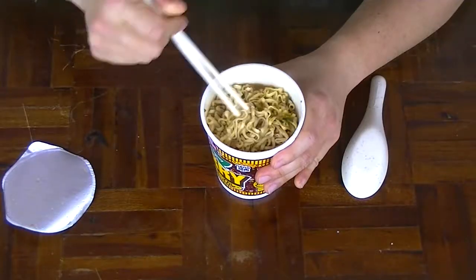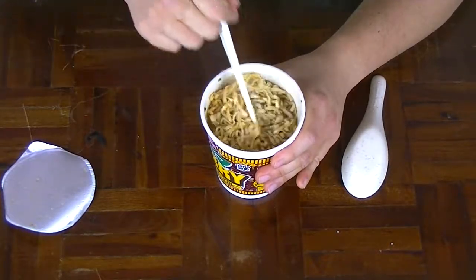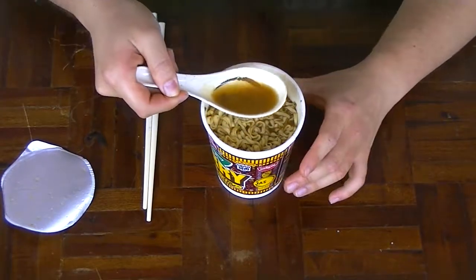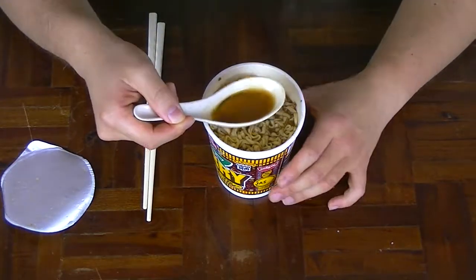Alrighty. Classic Nissin noodles, flat. And I guess there is enough soup that I might have put a little bit too much water in, but that's okay. Let's taste the soup. Oh, look at that. That's actually quite not very viscous. It's very thick, which is quite nice. Here we go.